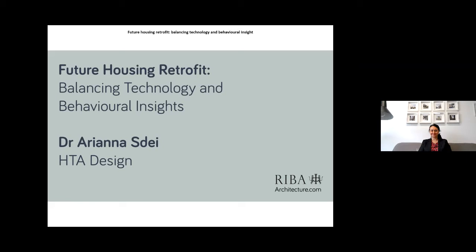Good afternoon, everyone, and thank you for taking some time to join this event on future housing retrofit. I will present two case studies developed during the EU-funded IFORE project that started in 2010 and ended in 2014. Despite the fact that the project ended more than 5 years ago, some lessons are still very relevant today, and can be useful to practitioners that want to take on the challenge to retrofit.